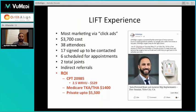And out of those, it yielded two total joints. Both were total knees, which I thought was a pretty good generator of total joints out of 38. That's pretty good. Not to mention the indirect referrals and the marketing and the name that you get out in the community just from people that see the ads and aren't able to come to the meeting, but maybe saw me a month or two later and did mention that they saw that and they wish they could have made it, but they were unable to.